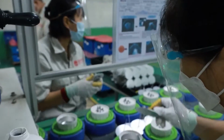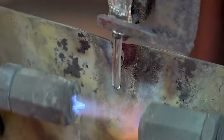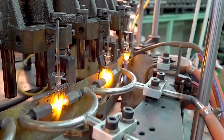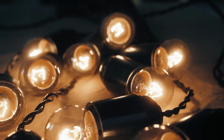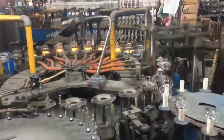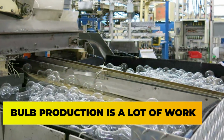Large-scale light bulb production facilities were established, while wiring and electrical current systems saw significant advancements. But compared to Edison's first lights, modern incandescent light bulbs are strikingly similar. The use of tungsten filaments and different gases for improved efficiency and increased illumination are the main variations. The rest we have him to thank for. Anyway, bulb production is a lot of work.